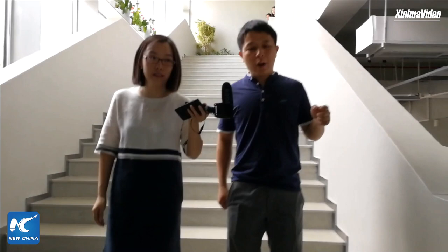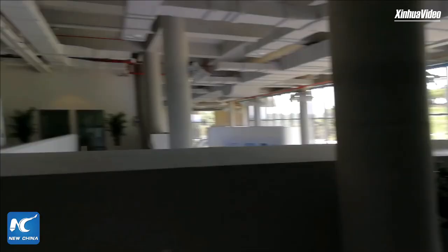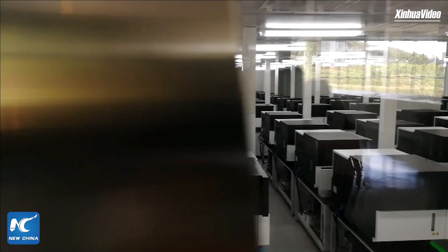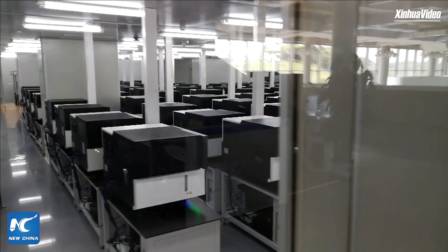So for the platform with which we can get the genetic information out from those samples, we have the so-called digitalization, or to say simply, a sequencing platform here. We have more than 150 desktop sequencers here, and we also have another big one here. We can introduce you when we go in there. Okay, so our viewers can have an opportunity to get into a sequencing lab. I think that's a rare chance for them. Yeah, let's go.